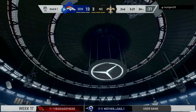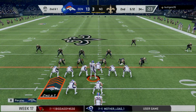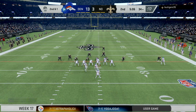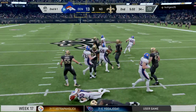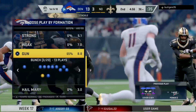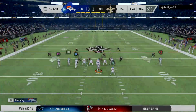First play of the drive, let's give credit all around. Excellent blocking, but the guy carrying the ball, he was the finisher. A really nice run. On 2nd down, a run with Lindsey. 2 yards, good enough for a 1st. 2nd and 1, and people want to run the football. This is where every back in the league is supposed to do exactly what we just saw there. Pick up the 1st down.